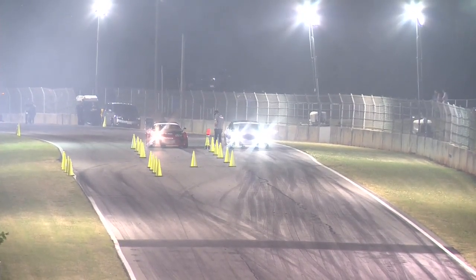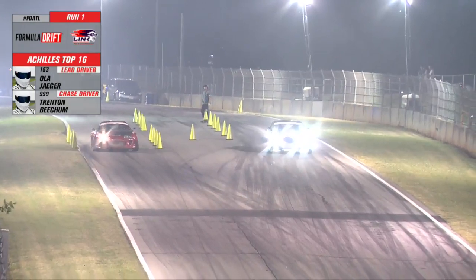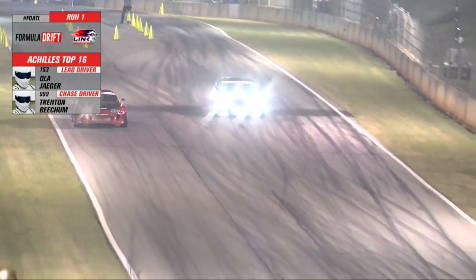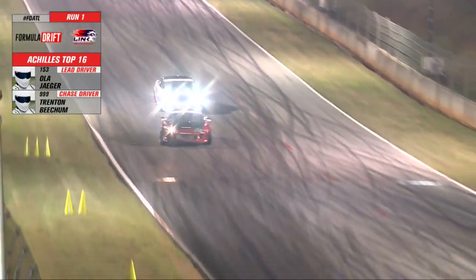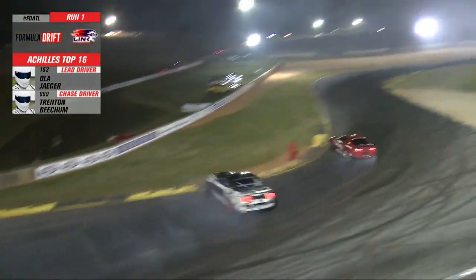Interestingly enough, I was told by Josh Robinson's spotter that he had rack issues yesterday, so now he pulls up for top 16. He's unable to fix his car. He's on a competition timeout, so let's move on to Ola Jaeger versus Trent Beecham. Ola Jaeger from Norway going against Trent Beecham.